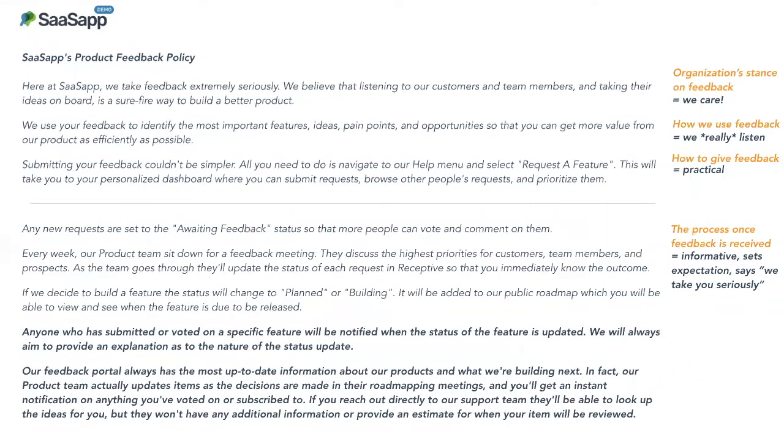Cool. And then the last section is in some ways even more vital than the other parts, because this outlines what the customer or the team member gets in return. So it's saying, in return for you giving us this really valuable data that's going to help our organization grow, you're going to get all these benefits. So again, I'll share these slides so you don't have to read it all now. Some examples might be, our feedback portal always has the most up-to-date information about our products and what we're building next. So you're saying, this is where to go to see the status of all your requests.